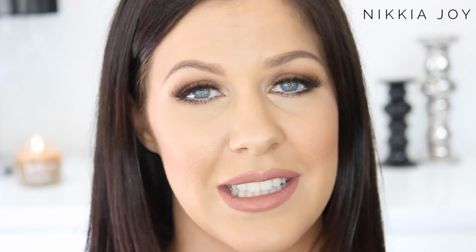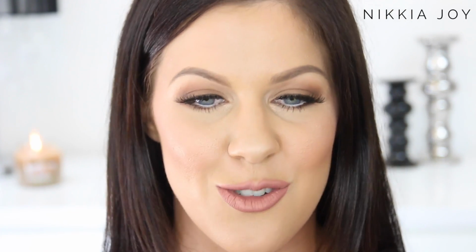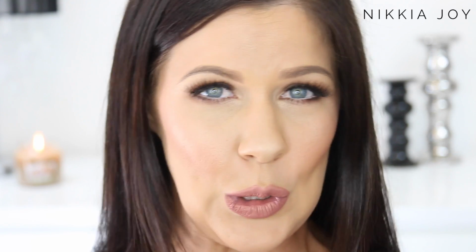It photographs really, really well. It looks very pretty, but also very natural. And it just lasts really, really well throughout the day. So yeah, if you guys want to learn how to recreate this natural brown, smoky eye, nude lip kind of look, then please keep on watching.